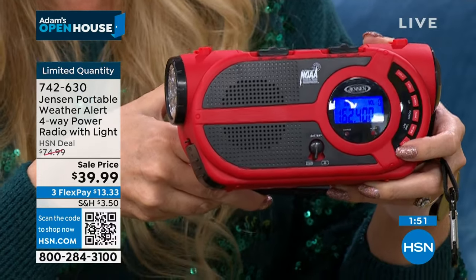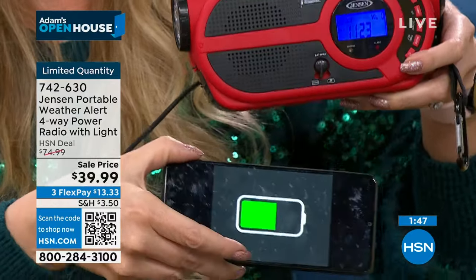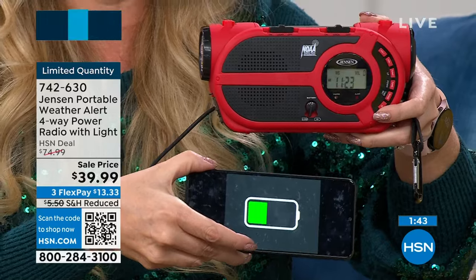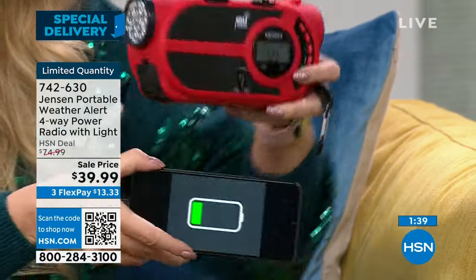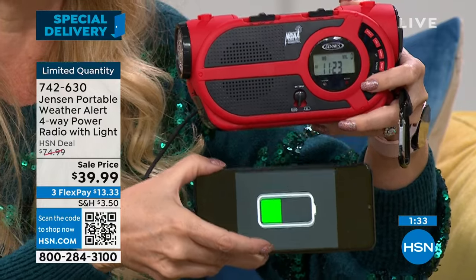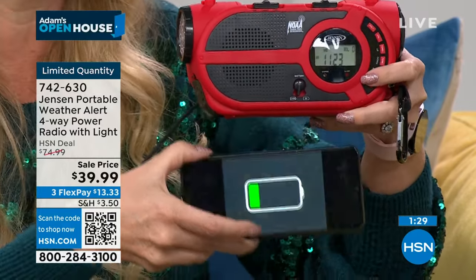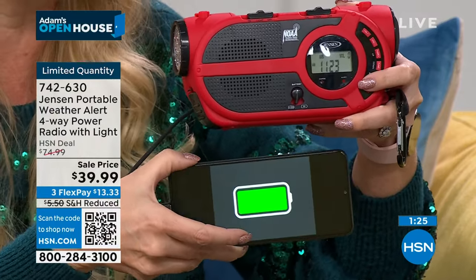I've shown you tons of features. Do you think I'm done? I'm not quite done yet. This will charge your phone. Are you kidding me? It can give you a partial charge on your phone, depending on your phone's battery capacity, but it's got a charging port back here at the back. So I have plugged it right in, and now I'm able to charge my phone. So this is gonna give you that power when you need it as well. So not only four ways to charge the radio itself, but now you have emergency power for your phones and your tablets as well. So it can keep you connected to loved ones.